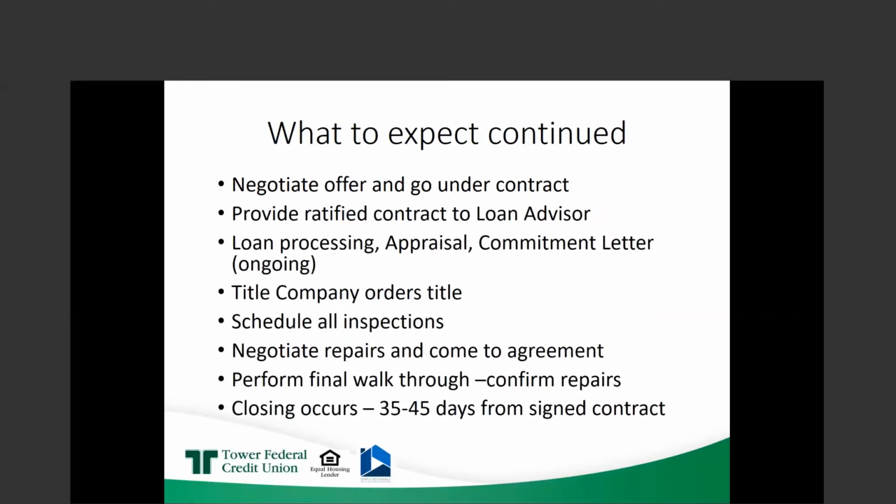Once the offer is submitted, your agent will then negotiate the offer. Once we go under contract, which is where all parties agree to any and all changes, and you have to sign off in real estate, it's nothing verbal. Everything has to be done in writing. So once everything's signed off by all parties, that will be when we have what's called a ratified contract.